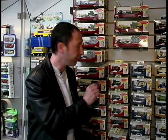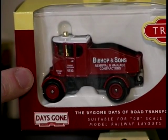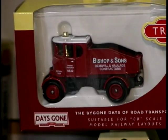You know, for the model railway enthusiast, over the last couple of years, we've seen the introduction of some really nice fine scale models like these. Now, for a word on differing scales, let's talk to our resident expert, Ralph Avis.